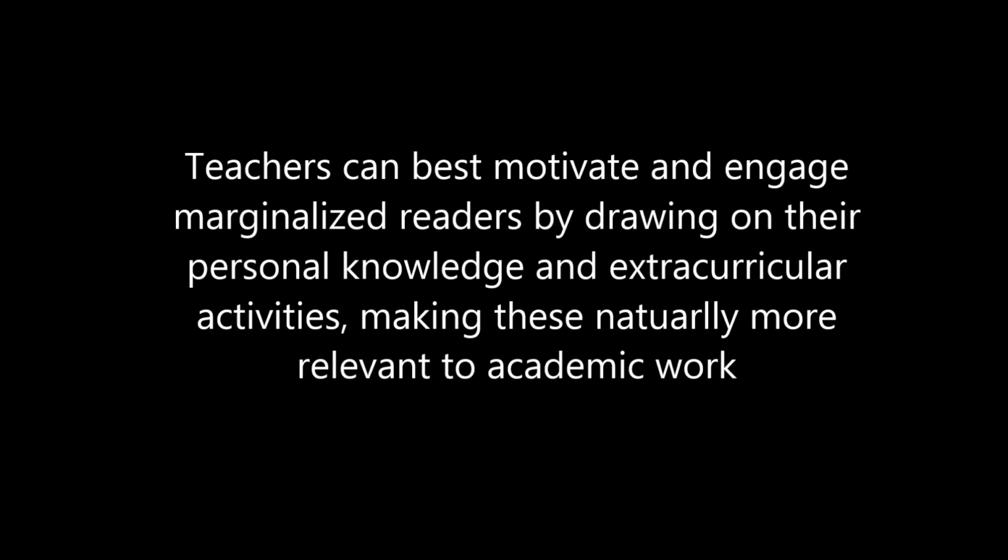Struggling readers have this label because of the way they are perceived as readers in a classroom setting, but many struggling readers are active readers outside of school. Knowing this, teachers can assess students' general knowledge and their reading habits outside of school to create a positive learning environment for marginalized readers to become primary readers. Teachers can cover academic content and meet standards better by connecting instruction to students' own funds of knowledge.